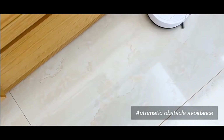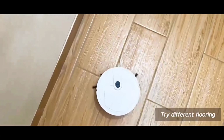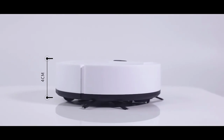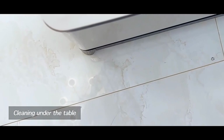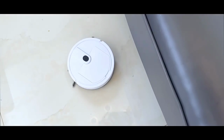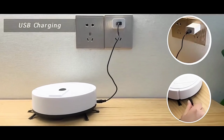Its fully automatic operation means you can sit back and relax while it does all the work. Perfect for those who want to save time and effort. Whether it's dust or spilled drinks, this robot handles it all with ease. The K16 model operates at 3.7V and charges via USB, making it convenient and versatile. Say goodbye to manual cleaning and hello to a spotless home with this amazing device.